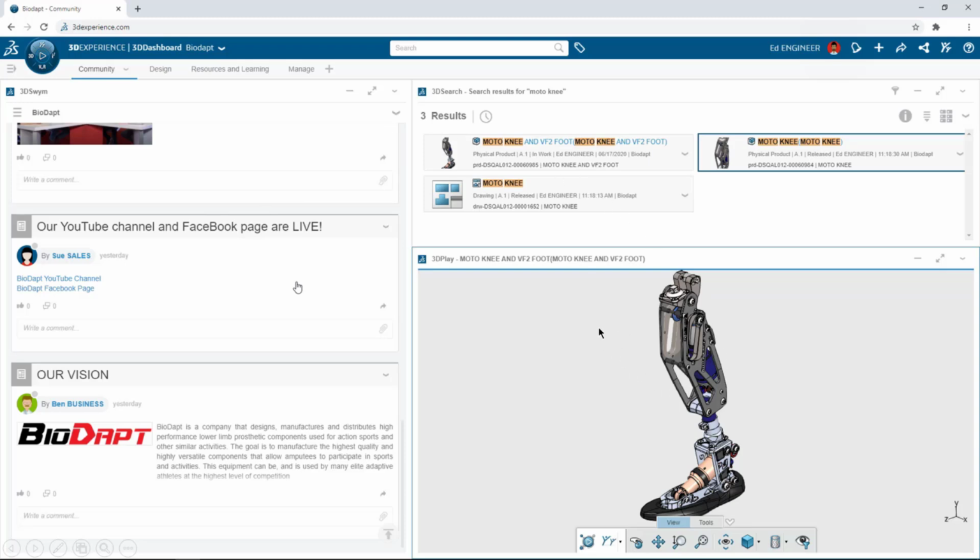This is again a particular application which is used for reviewing the model, exploding, adding notifications, and adding some markings, so that if you're looking for design changes, the community can get to know what exactly we are going to do. And this is the 3D Search, which I have added into the community tab, so I can easily access whatever file I'm going to work on.